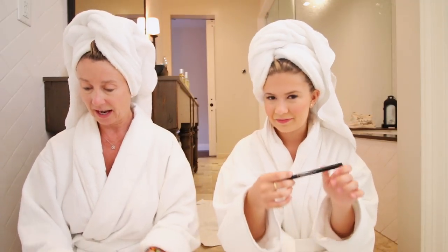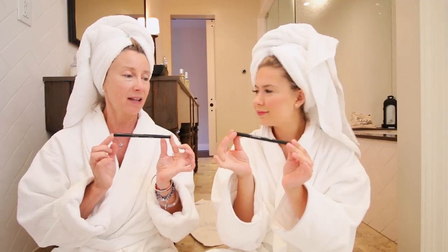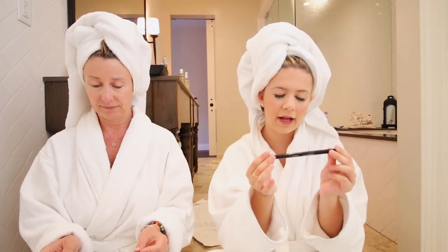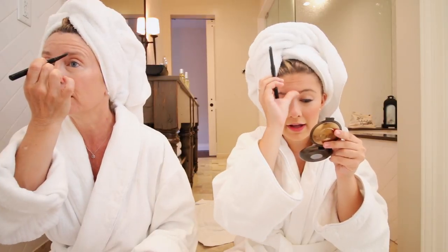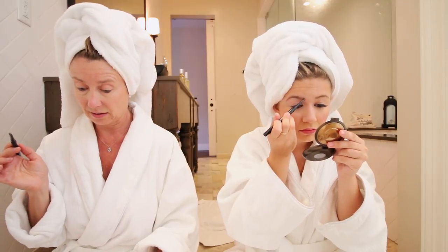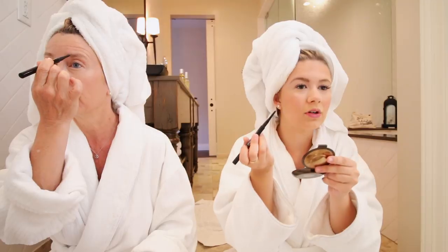And then I think we both use the same brow product, right? I actually have that. Bobbi Brown, because we were in New York City together and we sat down and we both got one. The Bobbi Brown Perfectly Defined Long Wear Brow Pencil. My mom has her own Naked palette though. She does. I do, but I didn't bring it. I haven't really worn eyeshadow much lately. I haven't worn eyeshadow once this trip.